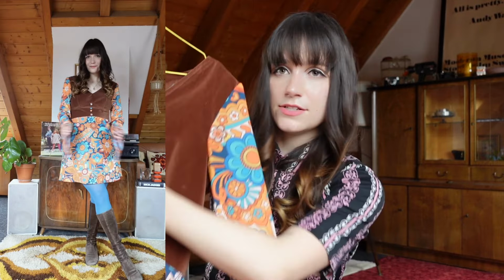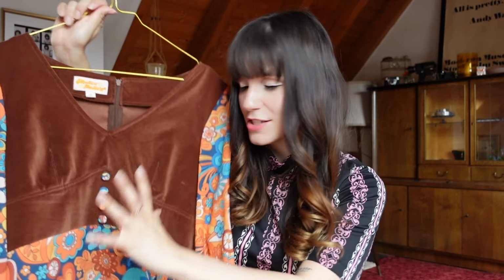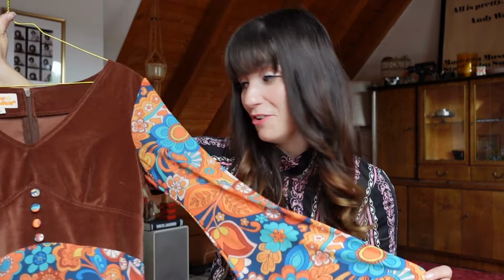It reminds me a lot of the dress that Patty Boyd wore when they visited Haight-Ashbury, because she wore it with a vest that was kind of like a leather vest. And I feel like with this top, the corduroy looking like suede, this works really well. And I honestly truly love it.